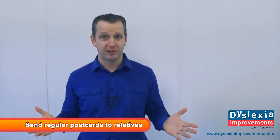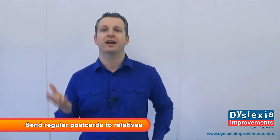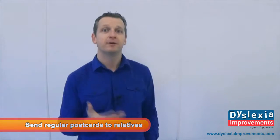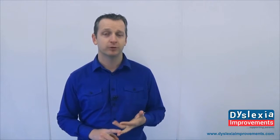When your child has written on that postcard, do not require them to correct their punctuation. That is missing the point. The point was to have them enjoy a writing experience and send it off and feel the success of having that relative respond positively to what they sent. Ideally, we want that relative to send something back to them. Grandparents are good, aunts and uncles are good.